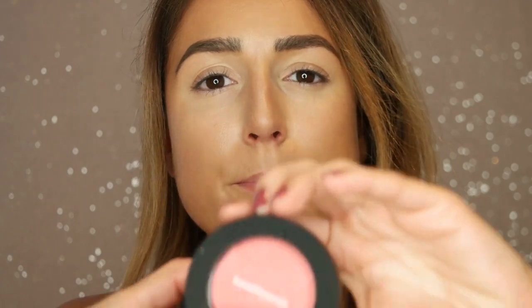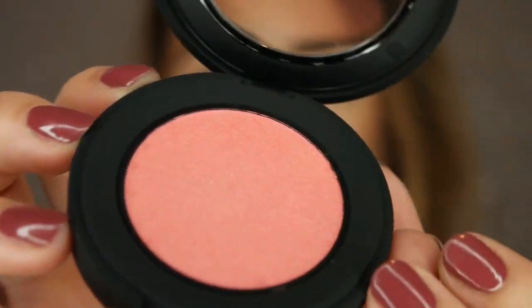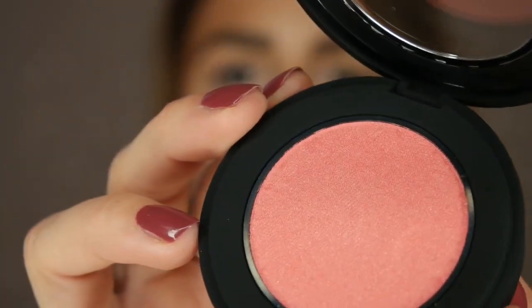So basically all of these products are meant to be bouncy and blurrable and buildable. So that's what I'm going to try to do today. Just add a little blush and then create a really fall inspired eye look. The 4 blushes, this one is Pink Sky, which is beautiful. This might be the one that I use. It's a soft baby pink with a hint of shimmer in it and it's really totally my speed.